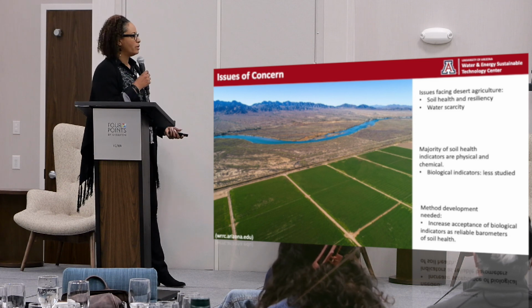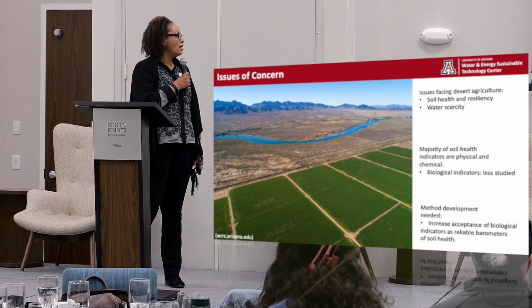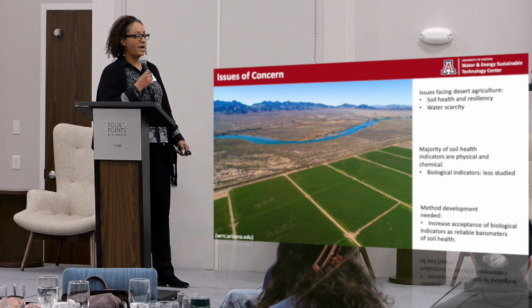Therefore, we need to develop more methods so that we can increase acceptance and usage on a broader scale for those biological soil health indicators as reliable barometers of that health.